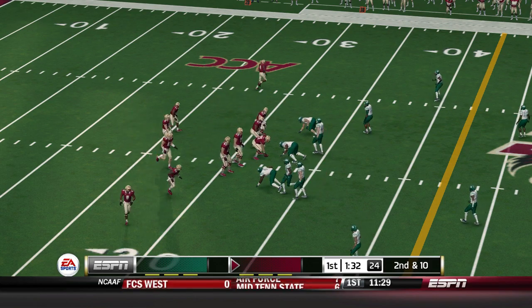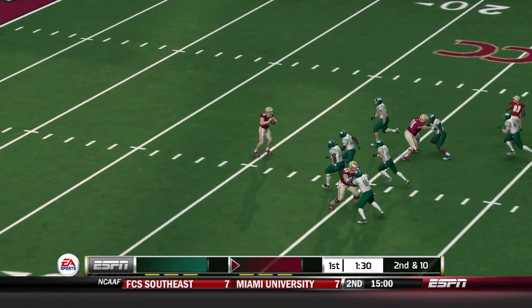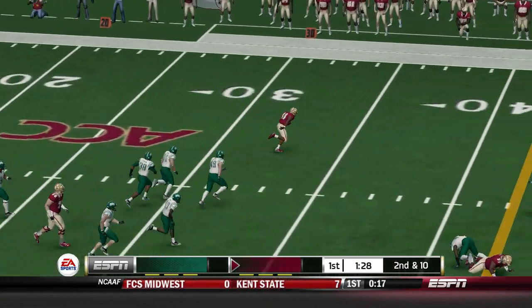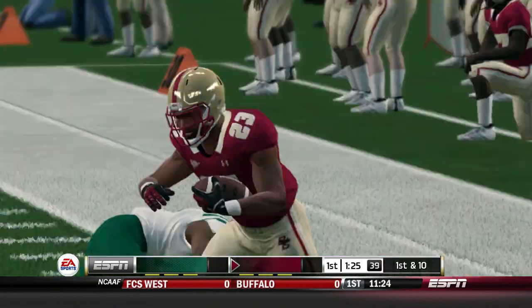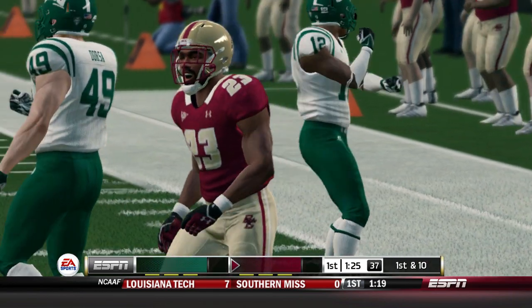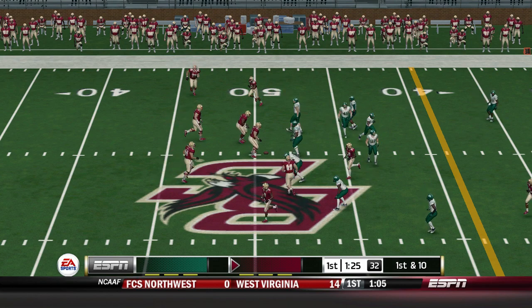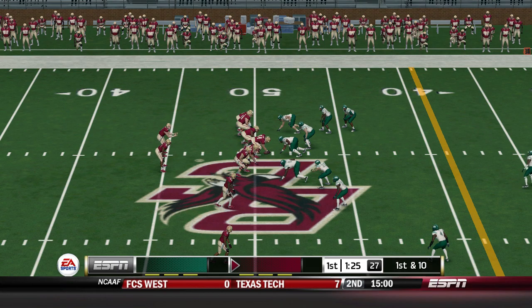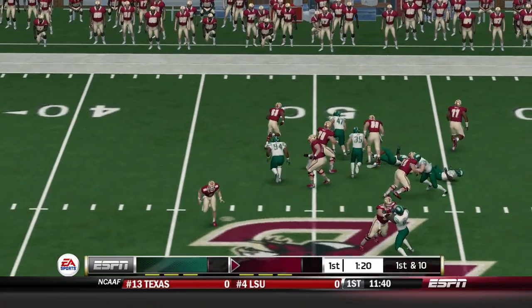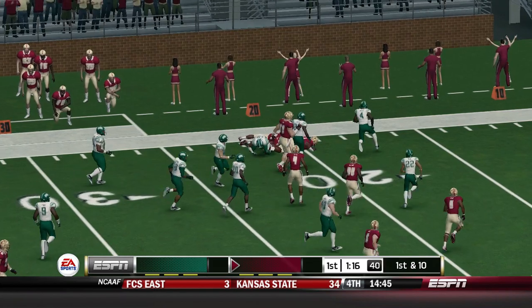From their own 32-yard line, second down. Flips it middle to the running back. He's tackled around the 49-yard line. He'll get it again. He's at the 30. Brought down at the 22-yard line.